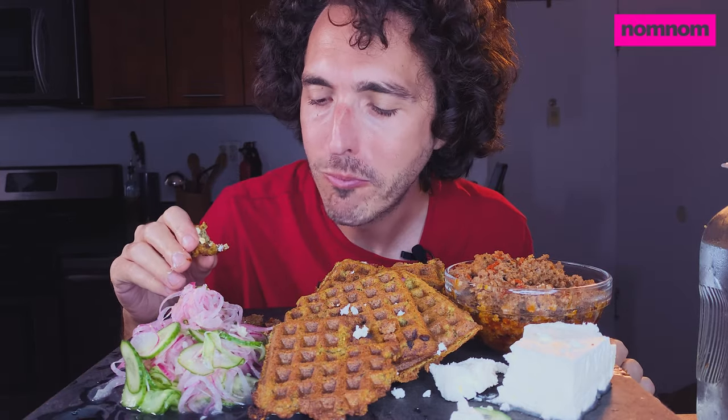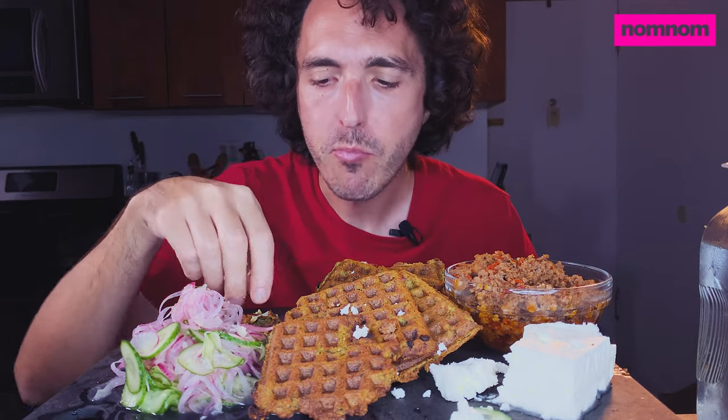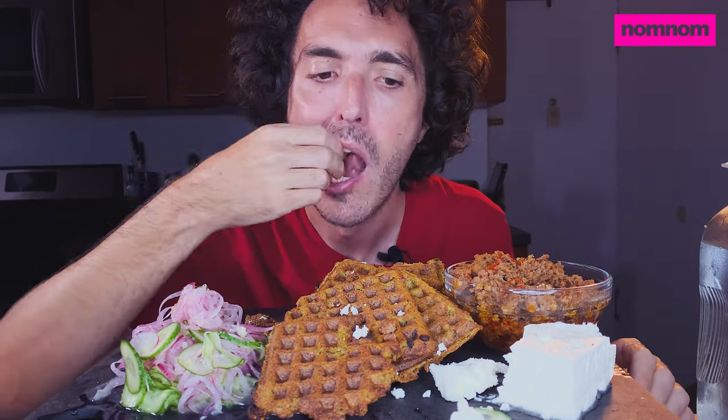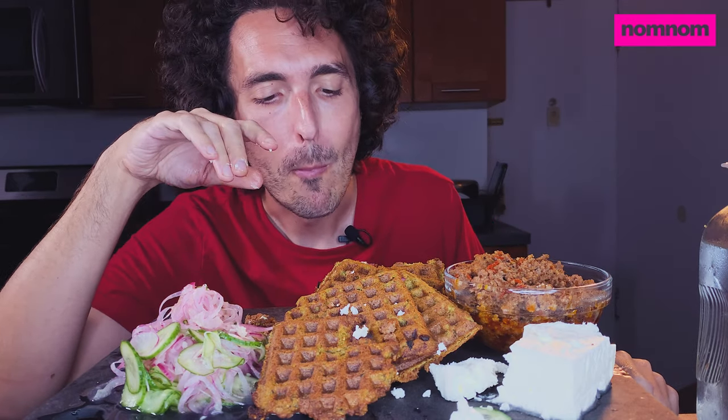Oh my goodness. It's kind of fun cleaning out the fridge, seeing how creative you can be with your limited and leftover ingredients. I love these falafel waffles. I would love to make them on purpose instead of just from leftovers.